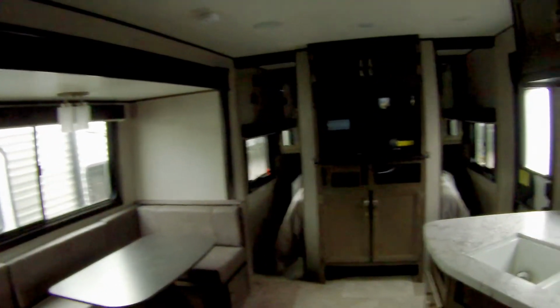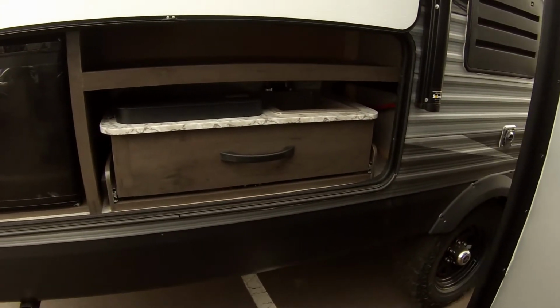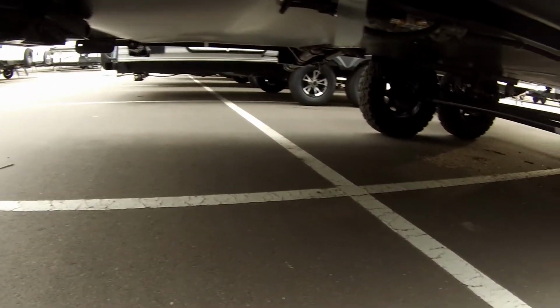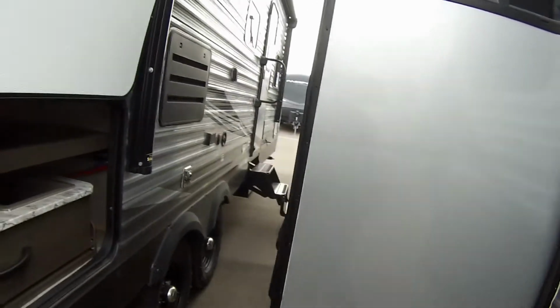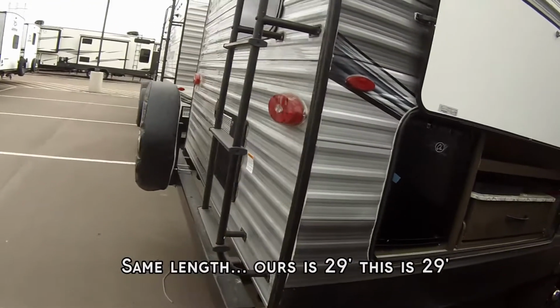Let's go check out the outside here and check out the tank situation on this one. Nice, huge outdoor kitchen. This one is the Rocky Mountain Baja version. So, tanks are set up like that other Jayco we looked at. Very similar. I'm guessing this is just as long as ours, maybe even a little bit longer.